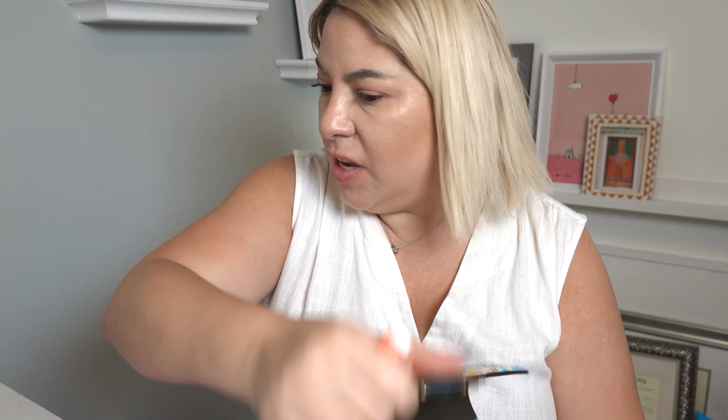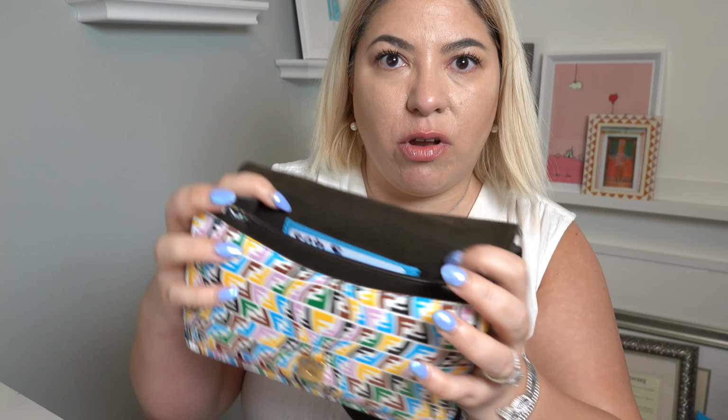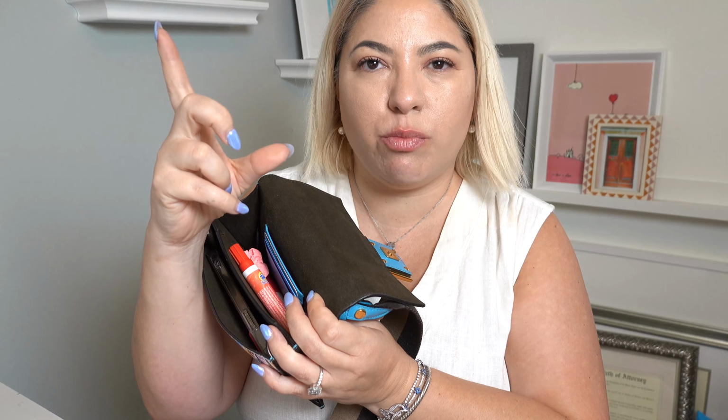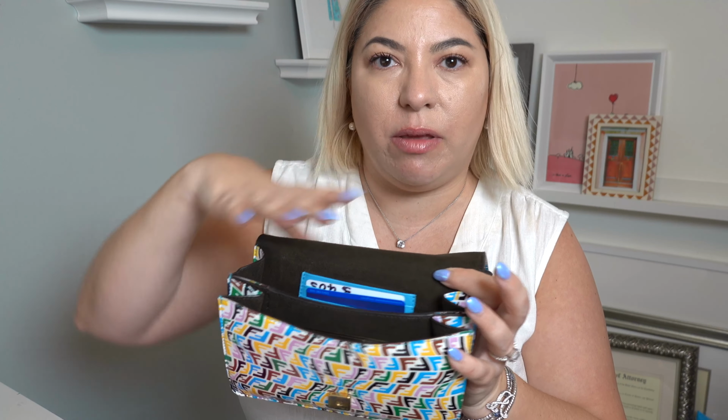Let me see, I can also put, this is another thing that I keep with me, the little Tide pen. Also, I think you could fit that, I don't have it down here, but the little spray Touchland thing, the thin one, you could probably fit in here as well, with your sunglasses, with everything. So yeah, that's what fits inside.